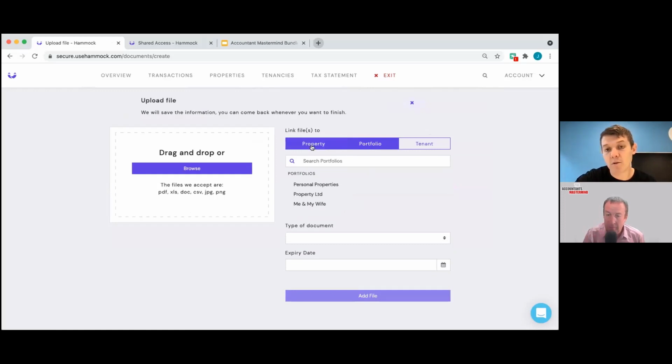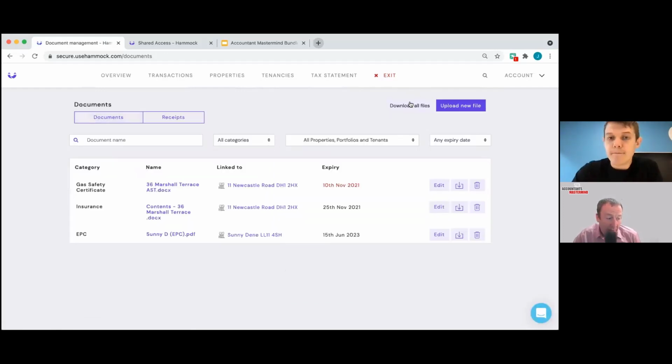So you can link any document to either a property, a portfolio, or a tenant. In that case, you just link it to your overall portfolio. Perfect, thank you. And thanks, Craig.